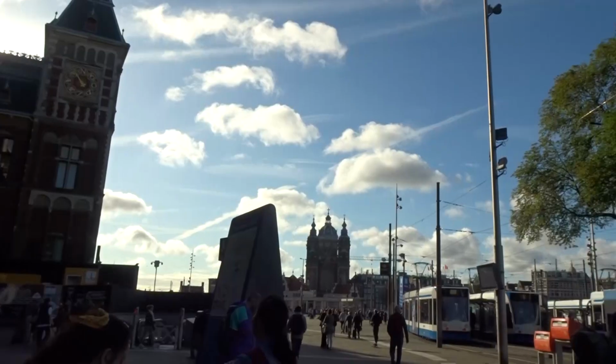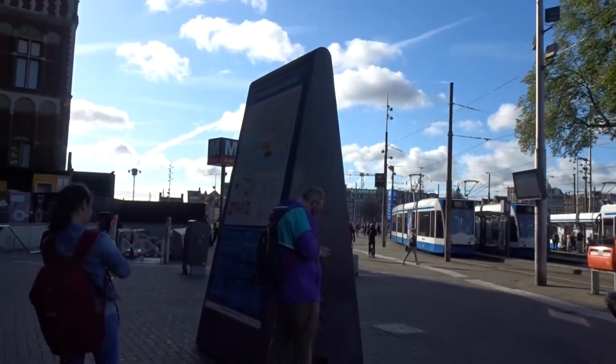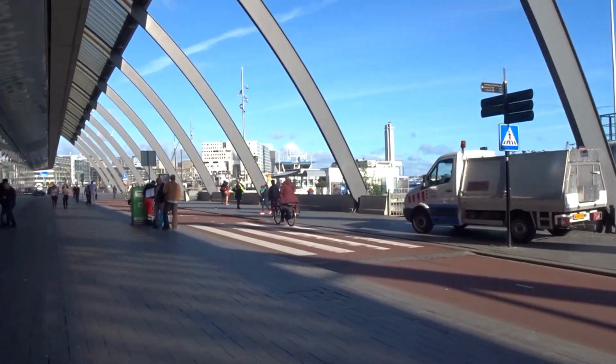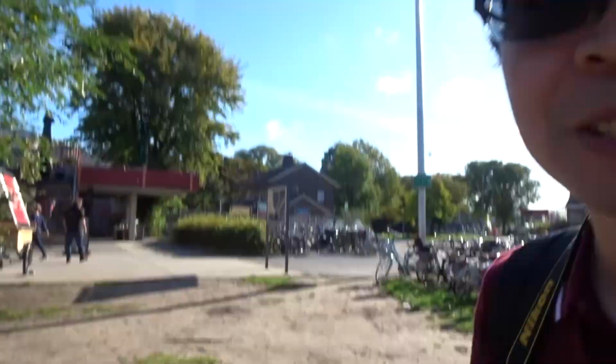May lalakad lang. Transport choices here in Amsterdam are plenty. However, most people prefer to ride a bike or walk instead. Actually, there are more bikes than cars. It's amazing here. It's just to walk. Yung mismong scenery pala, yung mismong vibe ng lugar. Very exhilarating.